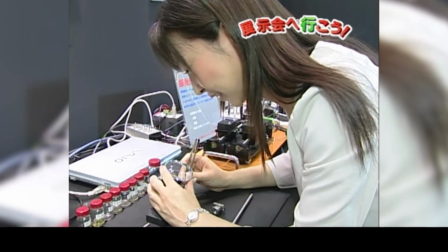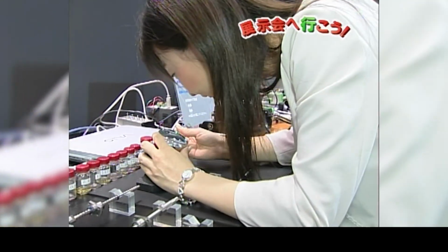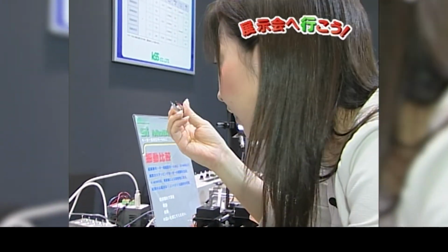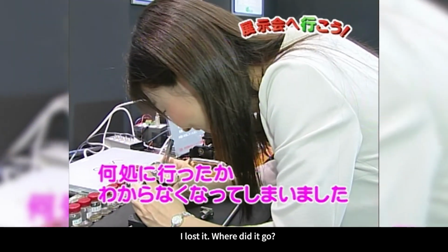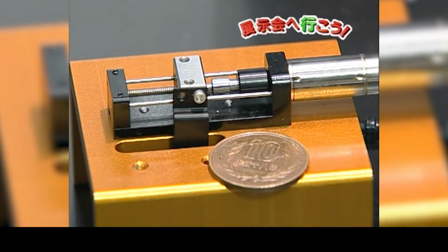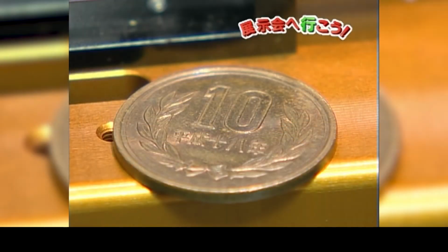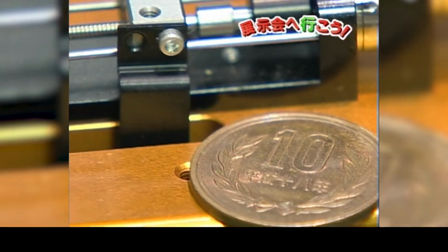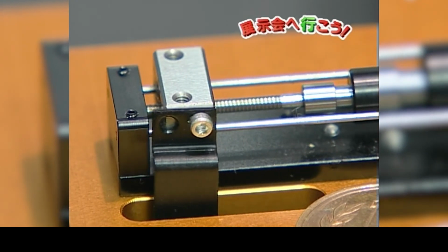And oh no! I lost it. Where did it go? Now, it's very clear that this is professional work and needs lots of skills and techniques. Right. We are confident that we are a special manufacturer, assembling tiny parts while keeping high precision quality.